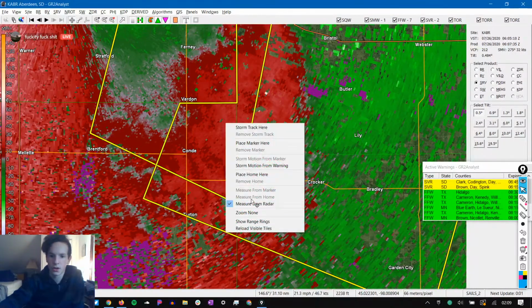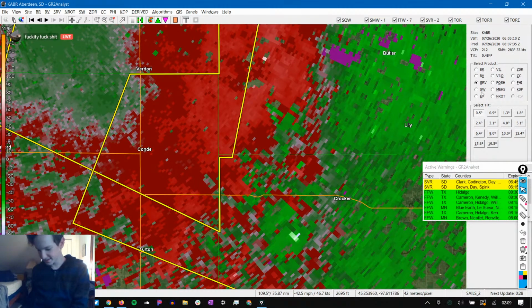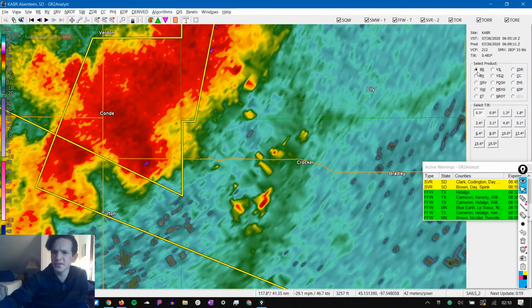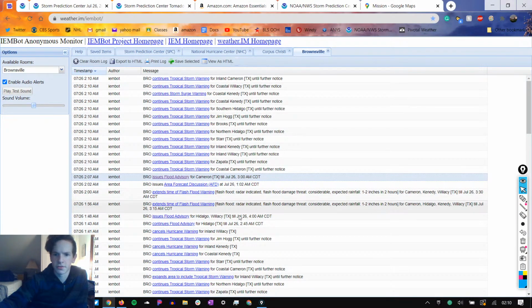Nothing really visible at all here, but if we take a look at storm motion, still nothing really there. Please excuse me, I'm texting the girl. There's really nothing prominent at all. There could be some trying to develop in here, though, I will say that much. Yeah, further notice, blah, blah.